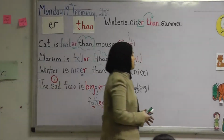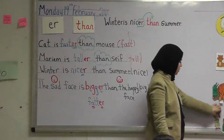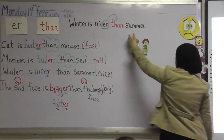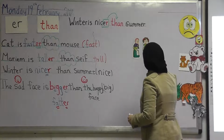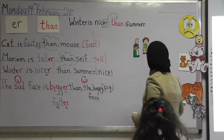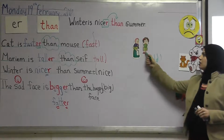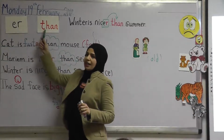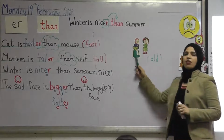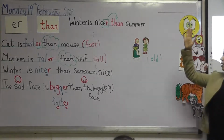Who can say something about these two pictures? Another one, please. I want you to use the adjective old. Here is grandma and here is the girl. Oldest? No, we didn't say anything about oldest. I said ER and then. Who is old, the grandma or the girl?